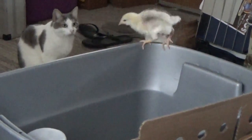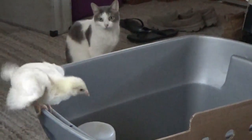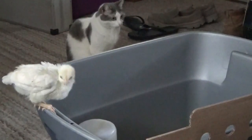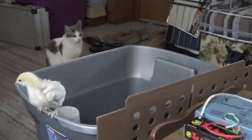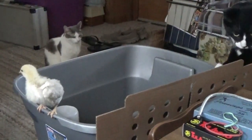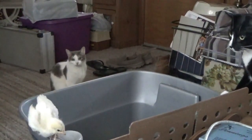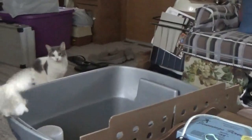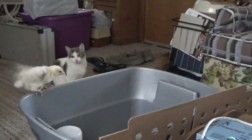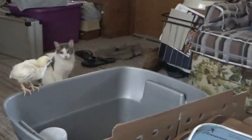Baby cat. Baby's more curious than anything. She doesn't really care. One of the birds is strong, flying out. Oh, here comes Felix. Forgive the mess, we're sorting more stuff from New York. Hi, Felix. Felix the cat.